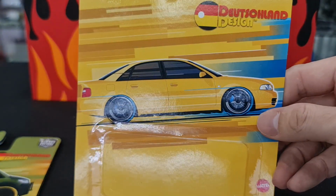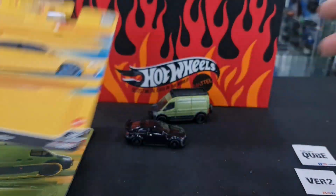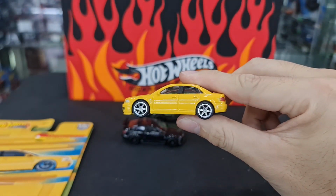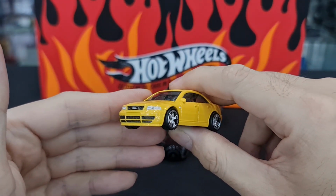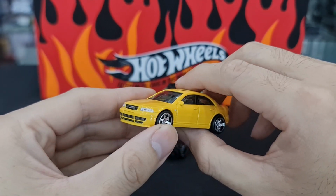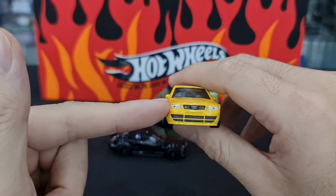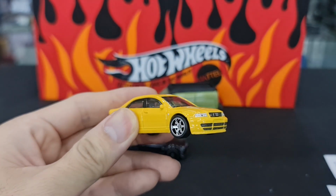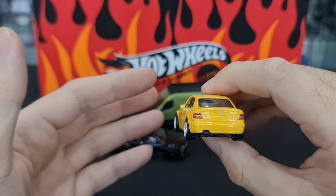Number 2 would be my personal favorite, the S4 Quattro. The S4 Quattro in yellow this time. Oh, look at this thing. I don't know why people are not really chasing after this. Even though the grille, the logo and the headlamps are printed on, I think at its retail price it's acceptable. I think it even works in photography as well.